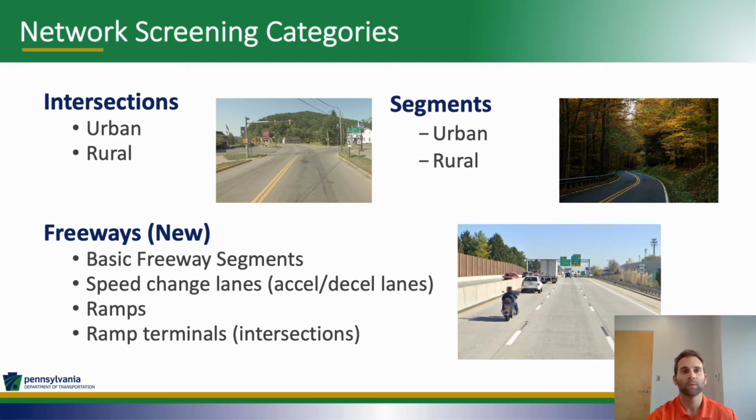So last year at this event, I presented on our first round of HSM network screening, which was finalized back in 2017 and included intersections and segments on conventional roadways. Earlier this year, we completed our second network screening based on more current crash data. A big addition for the second round was the addition of freeways, speed change lanes, ramp segments, and ramp terminal facilities.